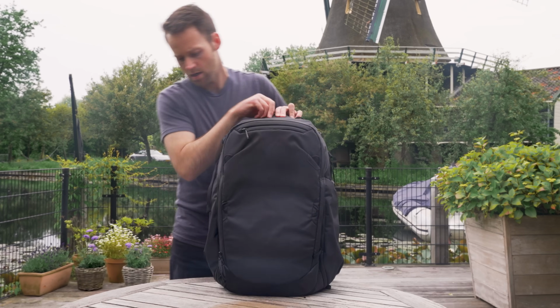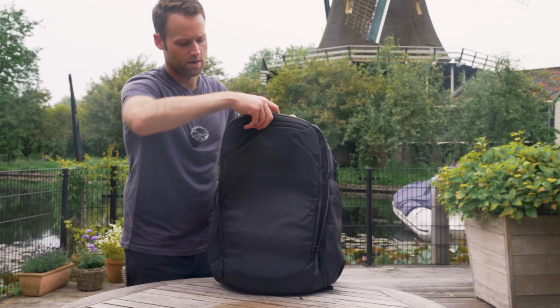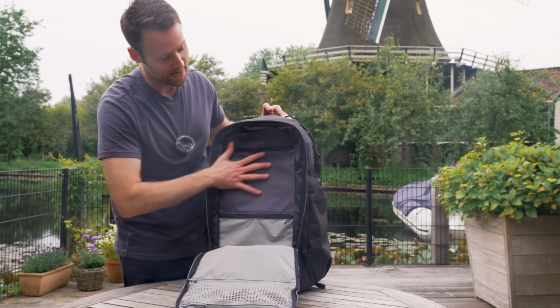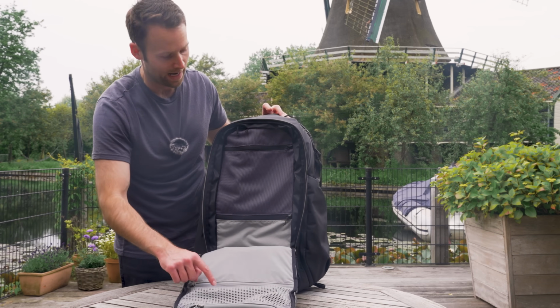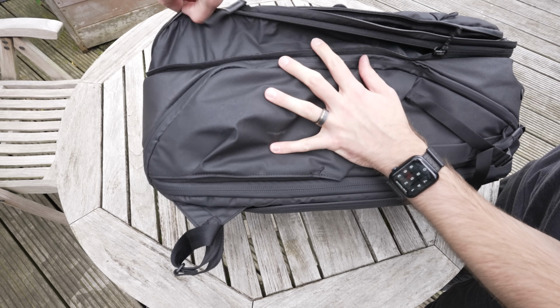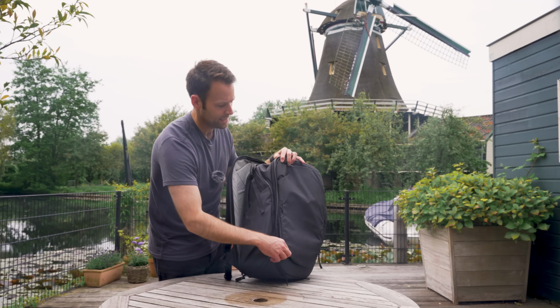The second packing area is this front pocket here. Not as big, but some internal organization, lots of pockets. I'll hide my little air tag in here. And there's also expansion zips if needed, which I did not need on this.